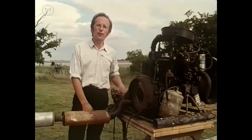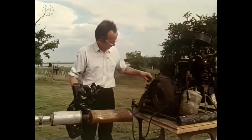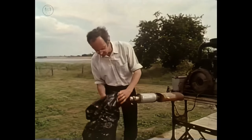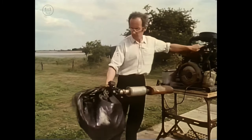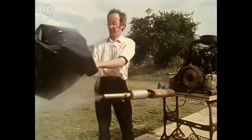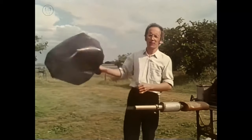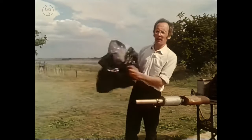And the exhaust gases themselves pose even worse problems. There's an awful lot of them. The average car releases four times its own weight in exhaust gases during its life. And it's all pretty horrid stuff. This wasn't such a problem when there weren't so many cars around.